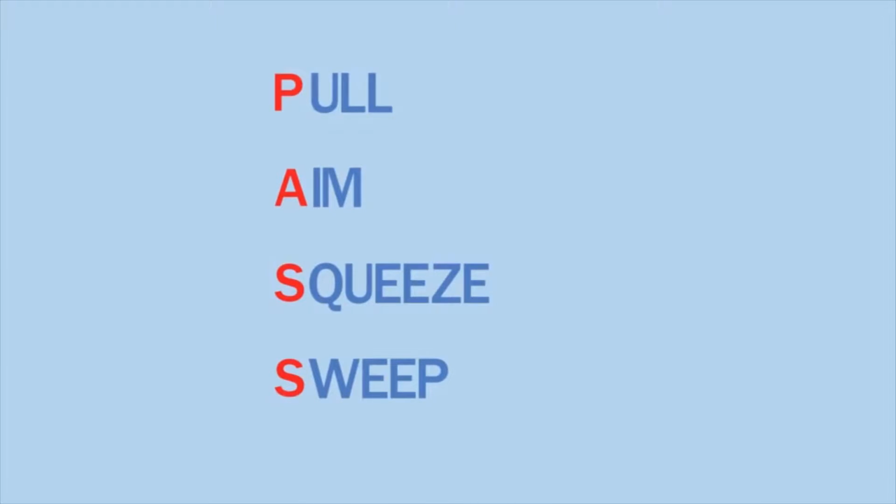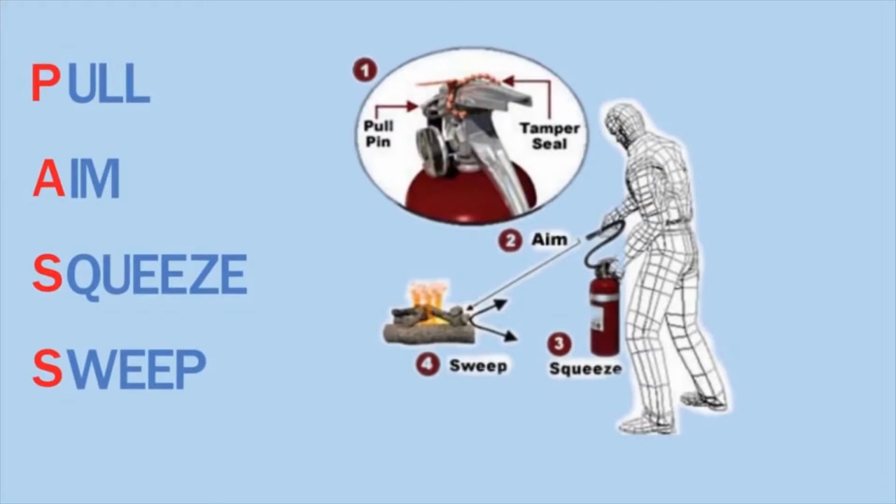When you need to use the extinguisher, first pull the safety pin from the handle. Then, aim the extinguisher nozzle at the base of the fire. This is the spot where the flames are touching the fuel source. Next, squeeze the handle to activate the extinguisher. And finally, sweep the spray back and forth across the target. Continue until the fire is out.